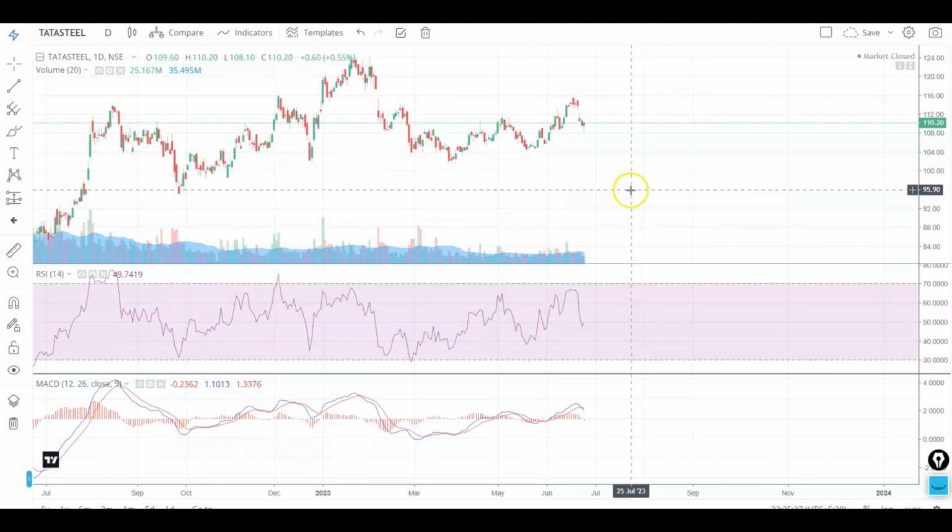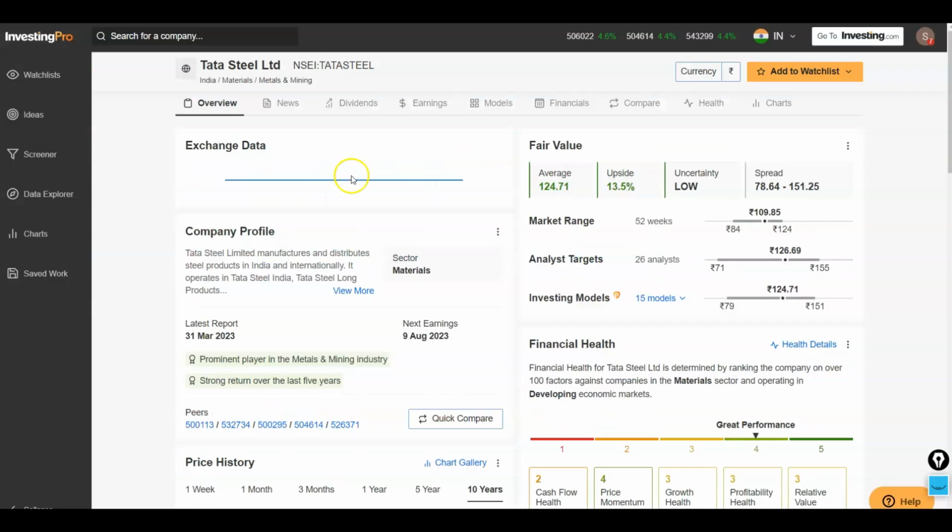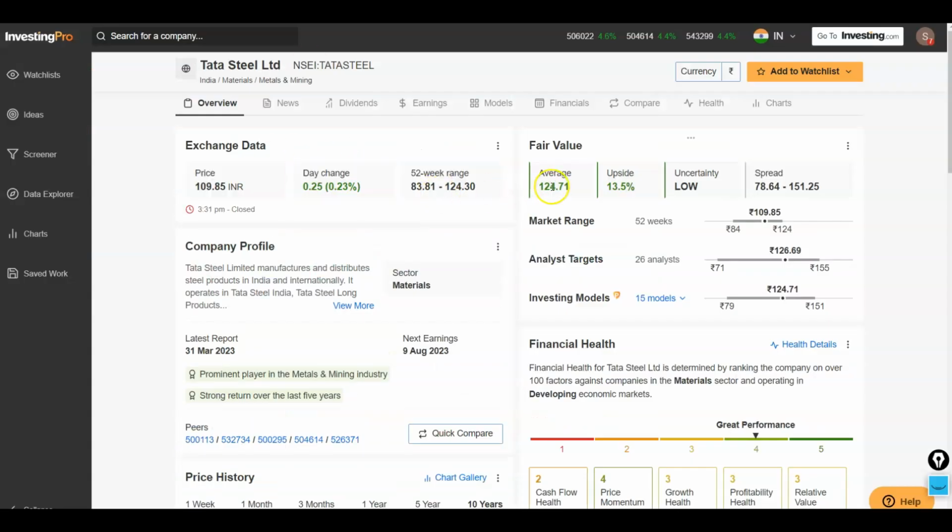Please do your due diligence before investing in this stock and consult your financial advisors before making any move in this stock. So if we look into the fair value for Tata Steel, then the fair value of Tata Steel is coming out to be 124.71. So there is a potential upside of 13.5% and the spread can be between 78 till 151.